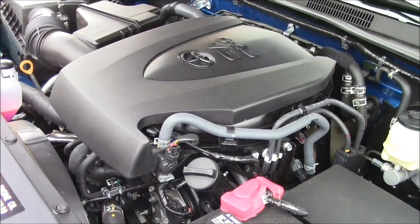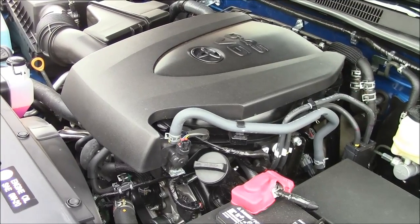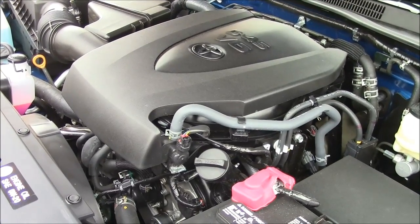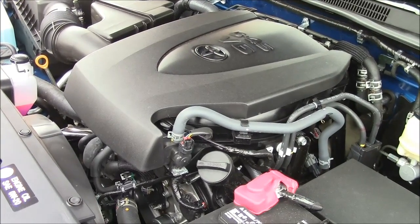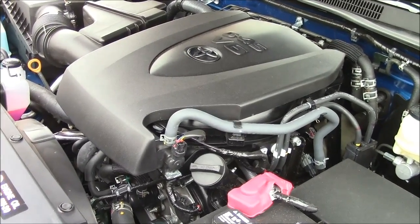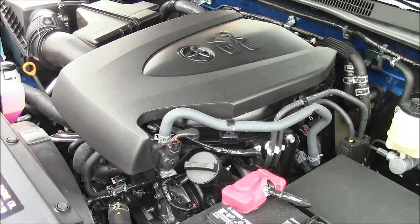Now we get to the part many of you might have been waiting for, the real-world fuel economy figures. If you're looking to get 23 mpg highway listed on the window sticker, you can do that if you keep it below 65 miles per hour. In fact, if you keep it down to 55 miles per hour, you can creep it up to 24 to 25 mpg.